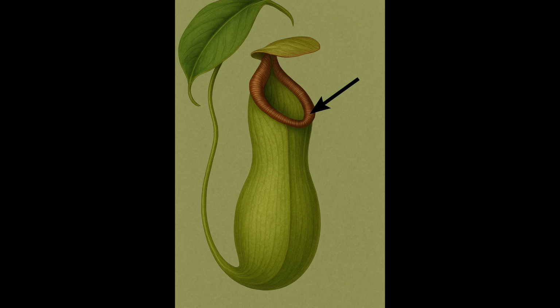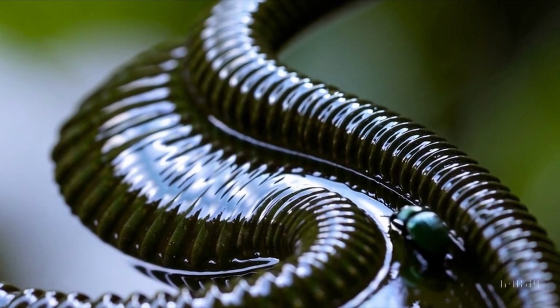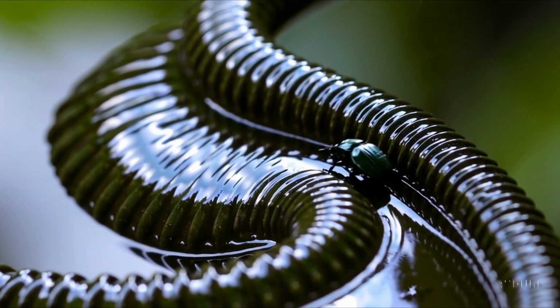The peristome is the brightly colored rim. Under dry conditions, it might seem harmless, but when moisture is present, it becomes incredibly slippery. The microscopic ridges on the surface create a fluid layer that makes it nearly impossible for insects to hold on. One wrong step, and they slide into the trap.